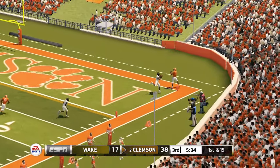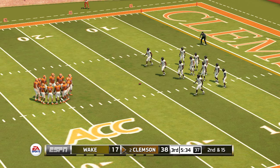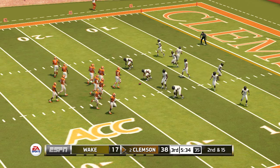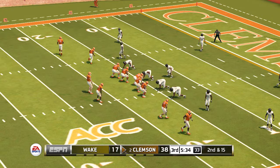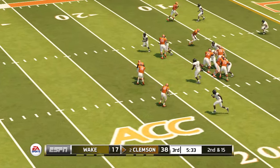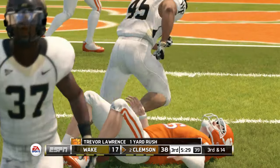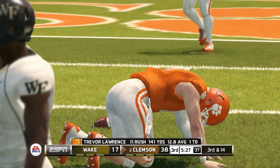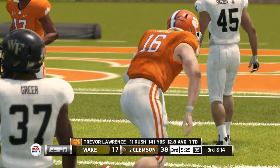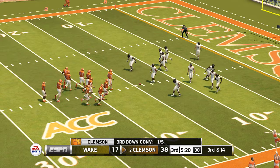He throws a dart to the right. The offense took an errant shot into the end zone, and I'll tell you what, that one should have been picked off. Yeah, I'm sure he's going to hear all about that from his teammates when he comes over to the sidelines. Gets to about the 14-yard line. Lawrence gains around 2 yards there on the option. From the 14-yard line, it's third down.